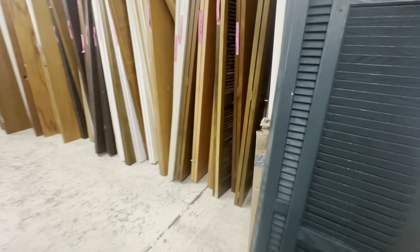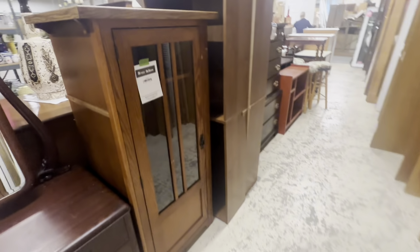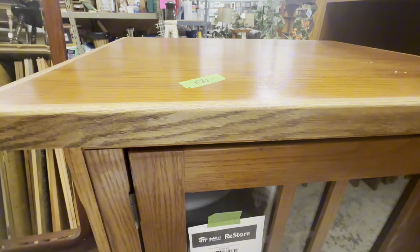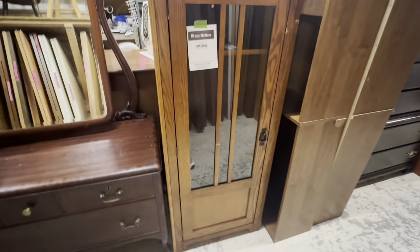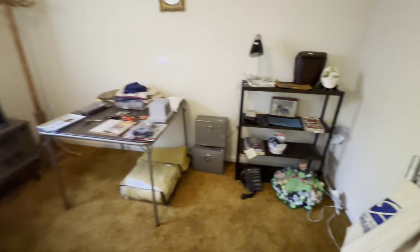Able Thrift down the road has them priced for $20 right now. I love this cabinet, and $100 is a really good price, especially for something quality like this. I don't find anything to buy to resell here, so I head out and head home for the day. It's getting kind of late.